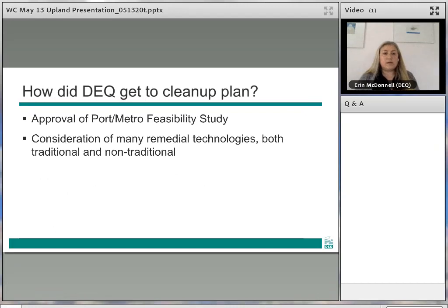So how do we get to a cleanup plan? I was talking about how we've done remedial investigations, we've done removal actions, we've done risk assessments, and so we've defined the nature and extent of the contamination that remains at the site. So the Port and Metro were asked to propose some remedial options. We start with a very broad range, and they reduce that into a feasibility study, which I'll talk a little bit more about. And these remedial technologies are traditional and non-traditional.